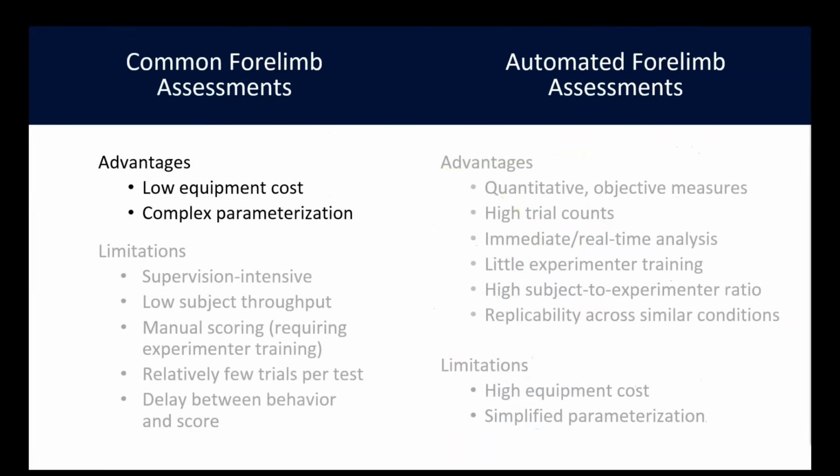So not to belabor the point too much, but comparing common, more manual forelimb assessments to automated assessments, common forelimb assessments do have advantages. There's a very low equipment cost, so just about any lab can start them up. All you need is a specialized cage and the manpower to run the task. And you can do relatively complex parameterization because manual scoring can be broken up to score very subtle differences in movement. So you can identify things that machine vision or various sensors couldn't identify.